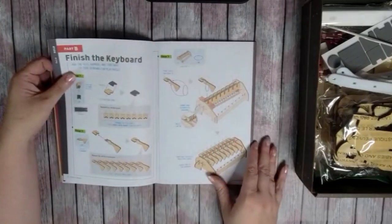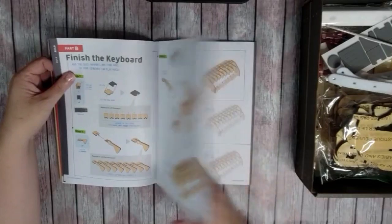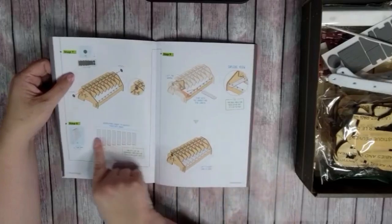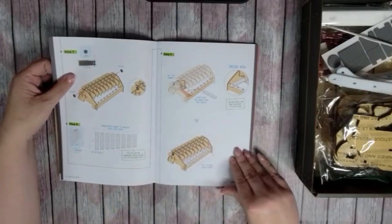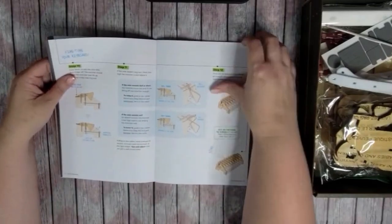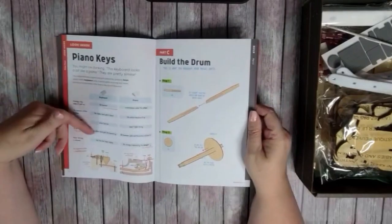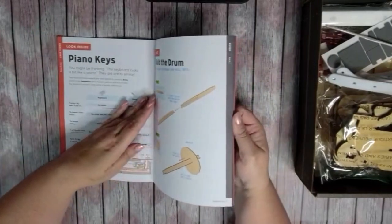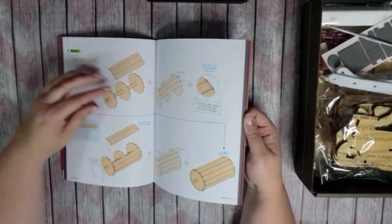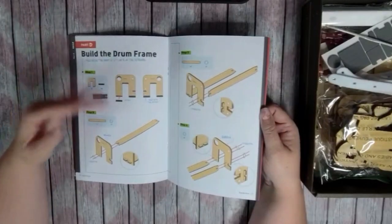The little felt pieces go in there. Oh, it does have the notes. So finishing the keyboard. And the keys do have the notes on them. Okay. And then it talks about the piano keys, building the drum. Right there. Build the drum frame.